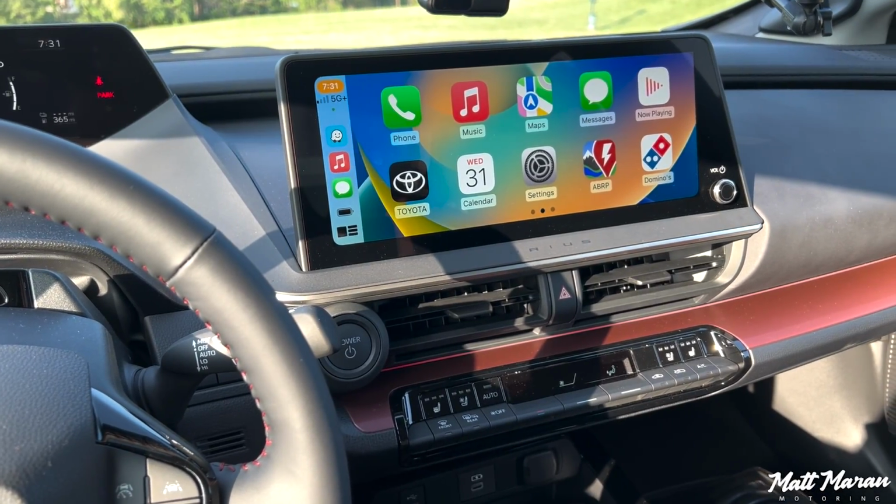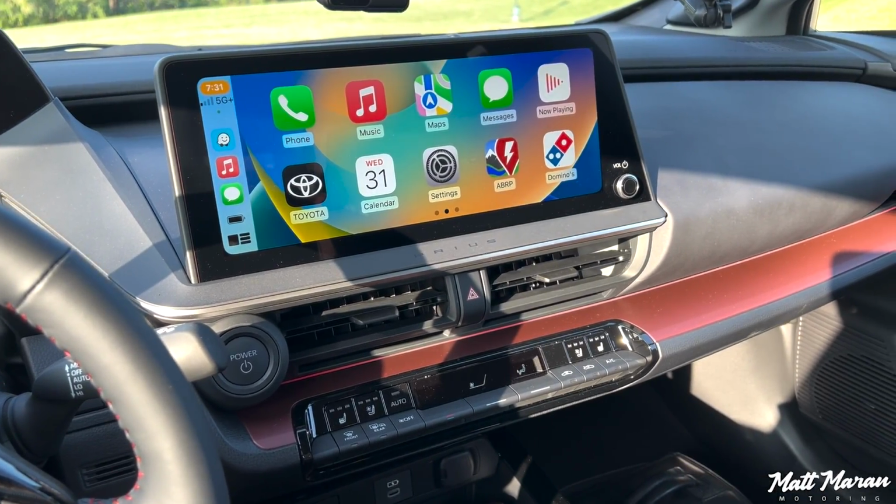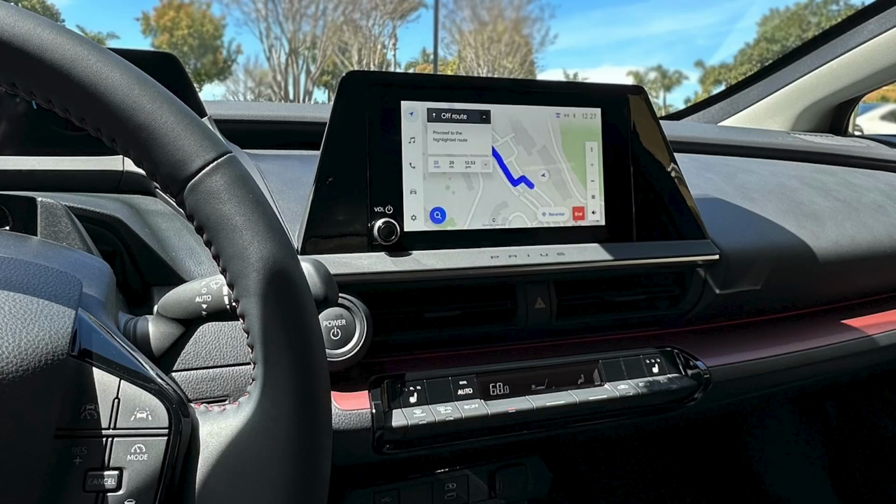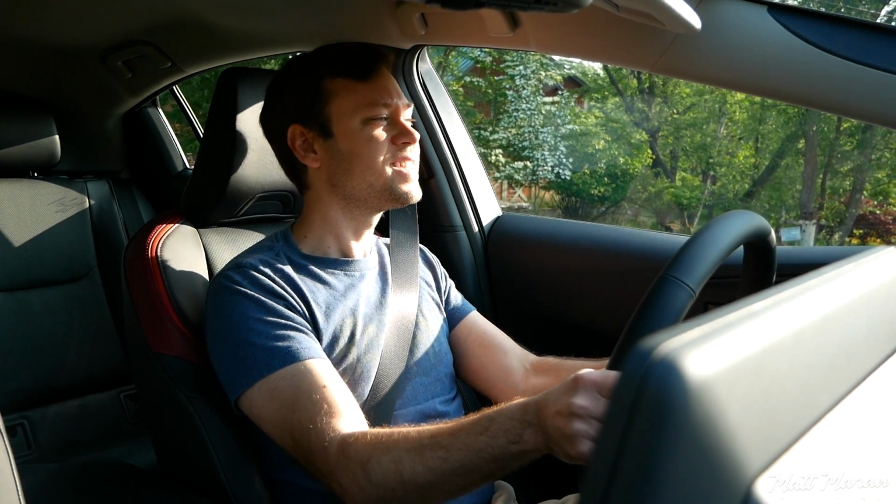This 12-inch screen is really nice, but it's only like $735 to upgrade on an XSE to go up to this screen. But if you want to save some money, I think the 8-inch screen is going to be totally fine too, and that also relocates the volume knob over to the driver's side if that's something that irks you. And we'll end with an acceleration here.